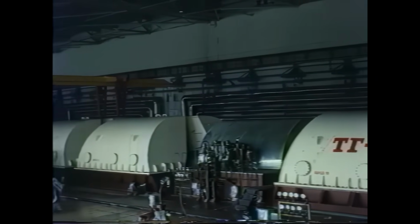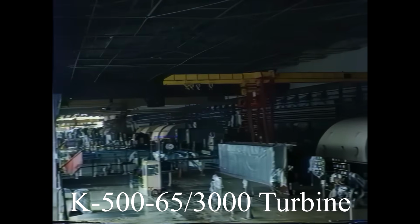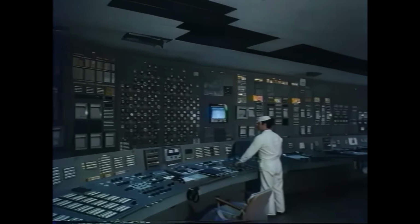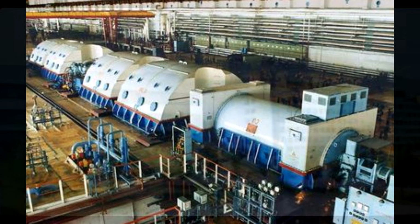Units 1 and 2, launched first, were fitted with the K565/3000 turbines. These turbines were very new to the energy production world, but they proved to be incredibly successful, so much so that they were in fact awarded the State Prize of Ukraine in 1979. But these turbines were relatively expensive to build, and to keep the costs down as much as possible, the Kharkiv turbine plant began modifying the structure of the turbine to reduce the amount of metal that composed the turbine.